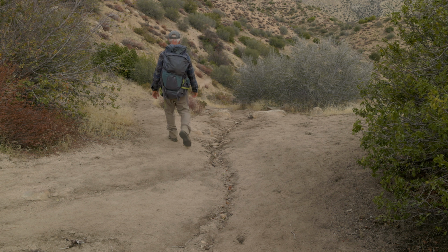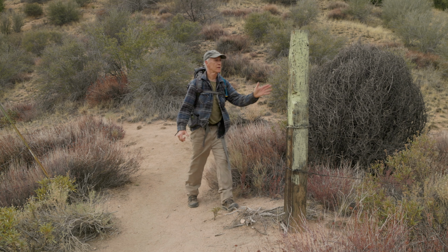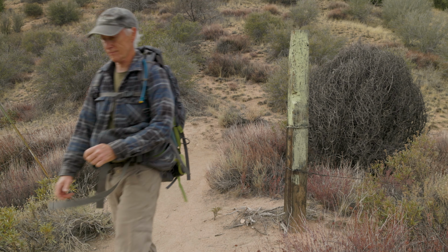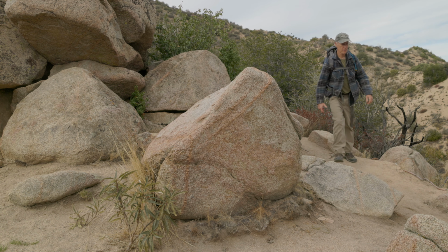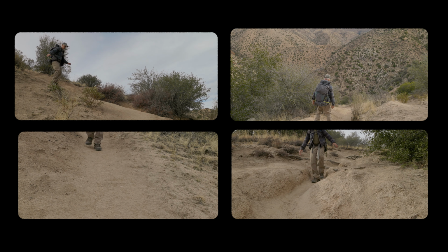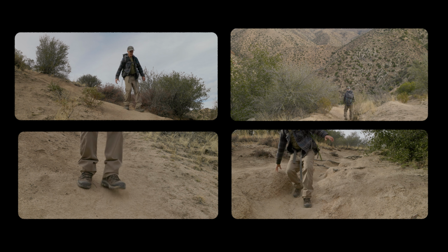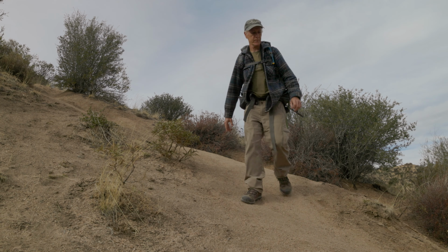After about 2 miles of undulating walking, the trail turns left at this fence post. By this point, you may have been lulled into thinking, this trail isn't so bad. But alas, this is where the treachery begins.